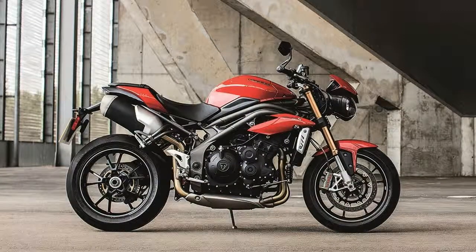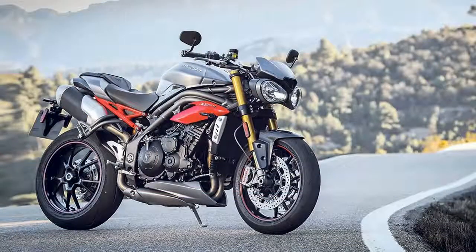The riding modes can be quickly changed via new handlebar switchgear during riding. You can flip between road and track whenever the conditions or the mood takes you. Or better still, if the twisties come calling.